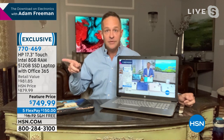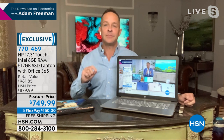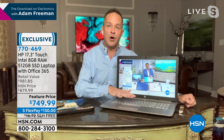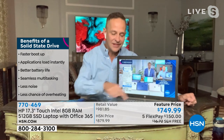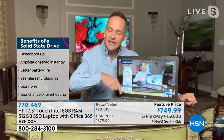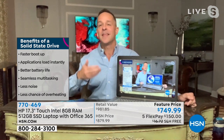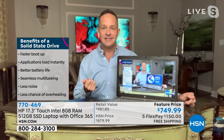So you see this one, I guess, kind of the third black line down here where it says 512 gigabyte SSD laptop. That stands for solid state drive. And what solid state drive means is there are no moving parts inside your computer. In the past, and in fact, you can still buy a hard disk drive computer, which has a mechanical drive inside it that actually moves. Now, the problem with that drive moving is when it spins, it creates movement, of course. Movement creates friction, and friction creates heat. And that's the problem. That heat is the enemy of a consumer electronic, of an on-the-go electronic.